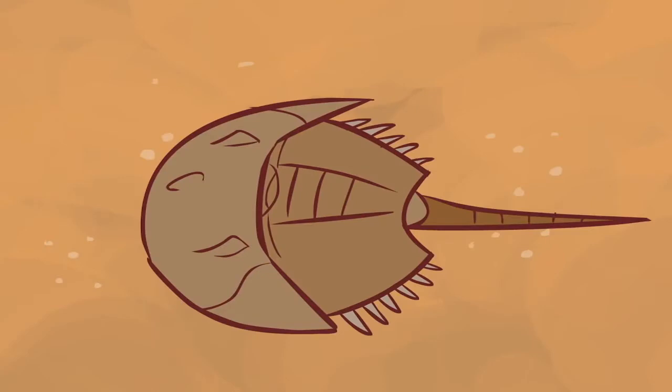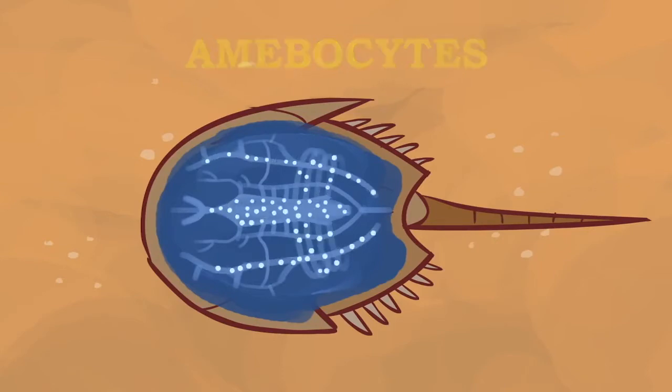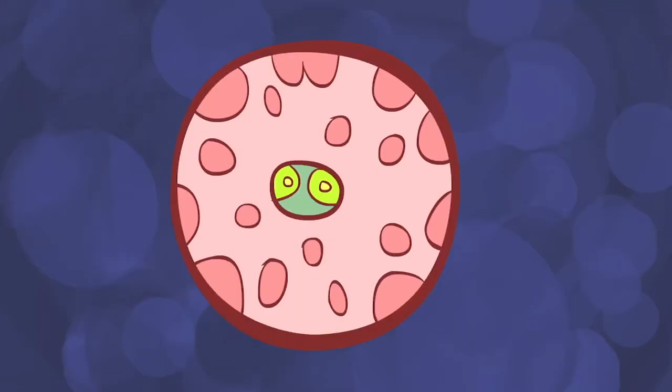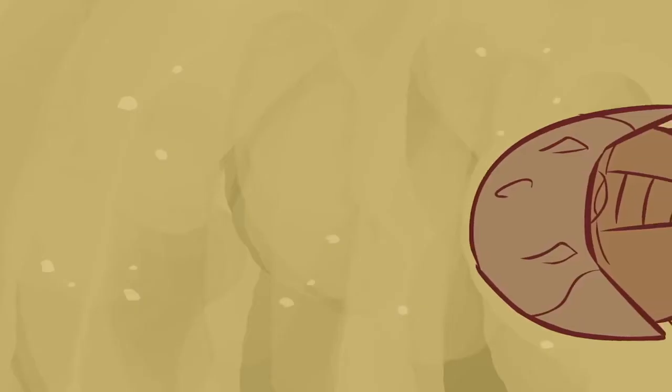Horseshoe crab blood contains cells called amoebocytes that protect them from infection by viruses, fungi, and bacteria. Amoebocytes form gels around these invaders to prevent them from spreading infections. How did horseshoe crabs end up with such special blood?